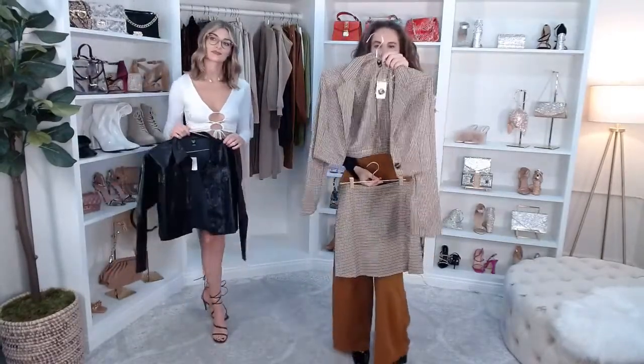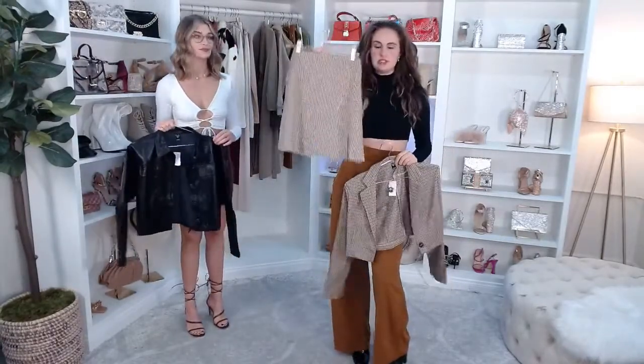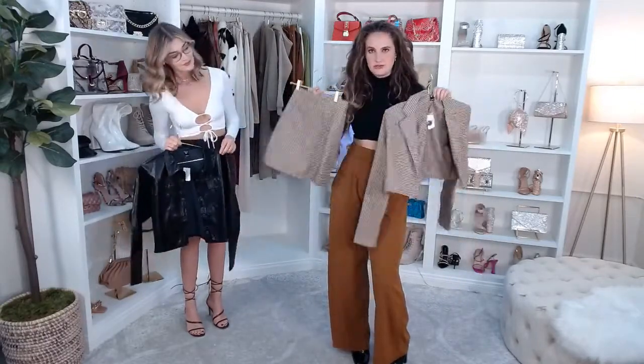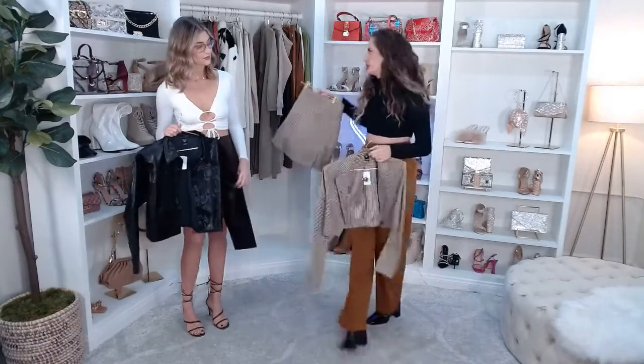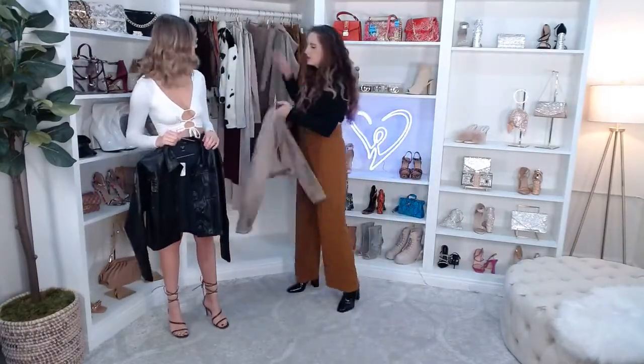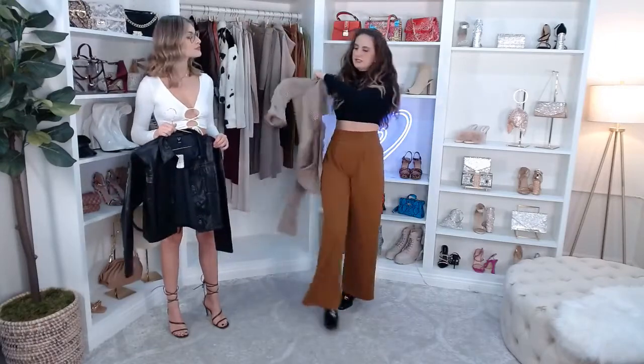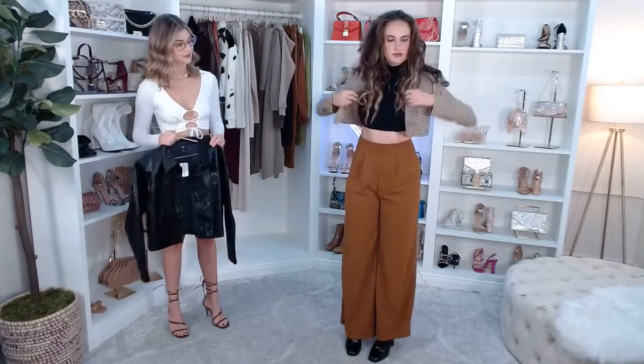So this is a preppy chic plaid crop blazer. This is a preppy chic plaid mini skirt. So you can definitely switch out the pants and just wear them together. But let me show you what the crop blazer looks like, just to show you how it fits. But yeah, it would look great with the mini skirt. And I love a cropped blazer, especially with high-waisted pants or that high-waisted skirt.